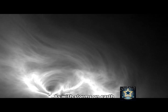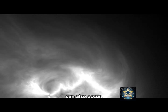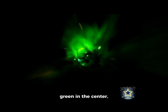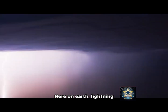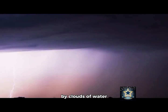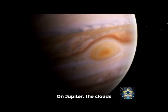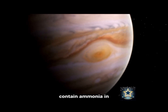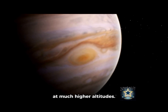As with storms on Earth, across Jupiter, flashes of immense lightning can also occur. This striking image shows a vortex and a flash of green in the center, which is the glow from a bolt of lightning. Here on Earth, lightning occurs mostly at lower altitudes and is created by clouds of water vapor, which build up a static charge. On Jupiter, the clouds contain ammonia in addition to water, which allows lightning to form at much higher altitudes.